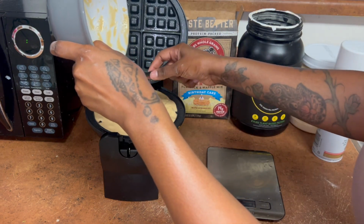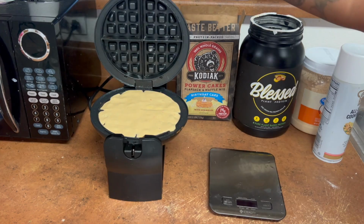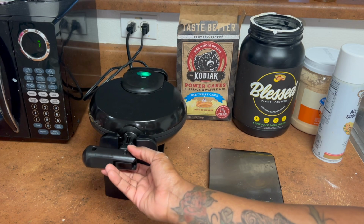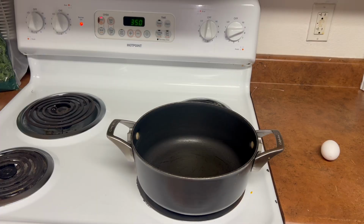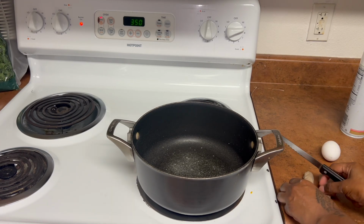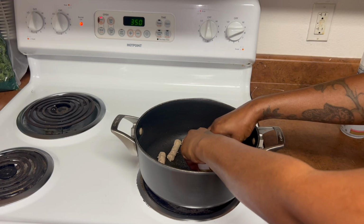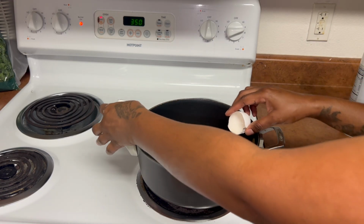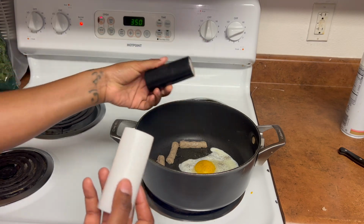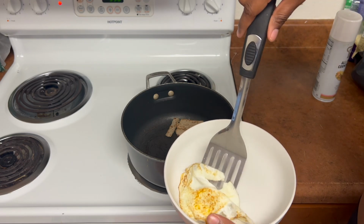I just like to spread it out so it could just be as even as possible. Then I close it and I flip it over and I let it cook. I first spray it. And what I do is I cut my turkey into halves. And then I just throw some salt and some pepper onto my plate. Now I'm just gonna start plating it.